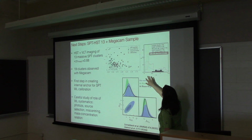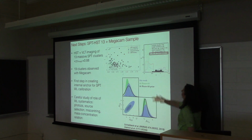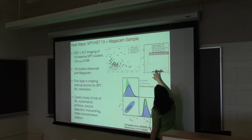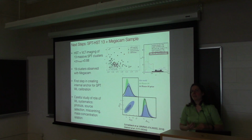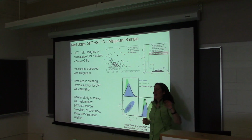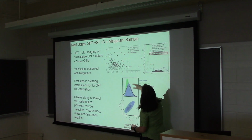Just showing here, this is all of the clusters observed for weak lensing with HST. This paper is basically a grab bag of what was available. SPT has created the highest redshift uniformly selected weak lensing calibration sample for clusters. And when you fold that all through and do this internal weak lensing, compare it to our external priors, we're happy to say that they're completely consistent.